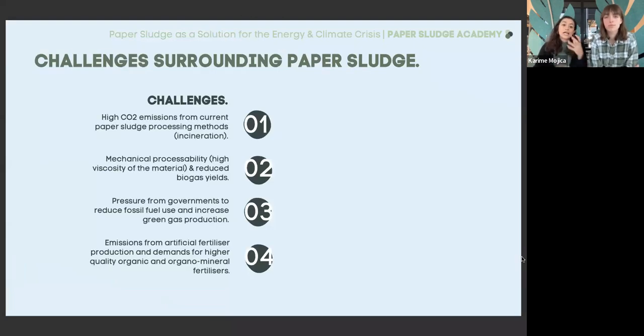But there are quite some challenges that come with this material. First of all, the high CO2 emissions from the current processing methods that Lara just explained. Then we also have the mechanical processability, which is quite a challenge for machinery to tackle, and the reduced biogas yields that we have due to the lignin content of the paper sludge. Furthermore, most of you have probably faced some pressure from governments or governmental organizations that more and more demand a reduction in fossil fuel use and a higher production of green gas. And finally, concerning the agricultural sector, the emissions from artificial fertilizer production also demand a shift towards more high-quality organic and mineral fertilizers.